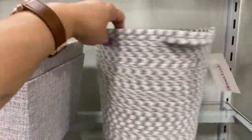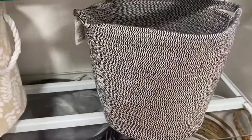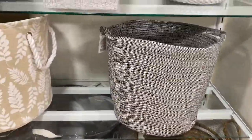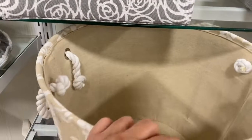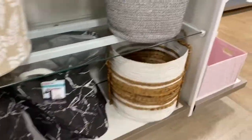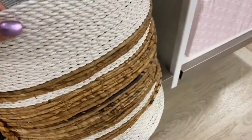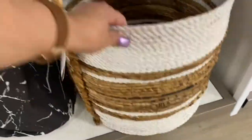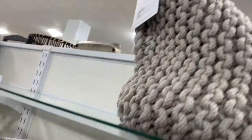So this one here, it's on the smaller side. That's $9.99. And look at this one. Isn't that gorgeous? $14.99. I love that. And this basket right here, guys, is $14.99. And then look at this one. Oh my goodness, I missed this one. What? $19.99. Look at that detail. I love that. This is the UGG one. Look at that. That's beautiful.